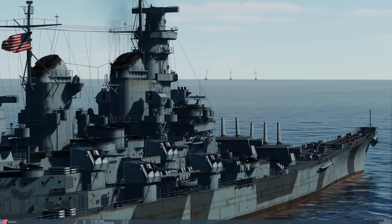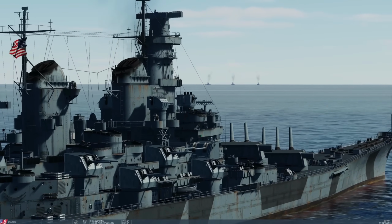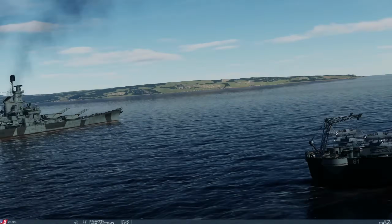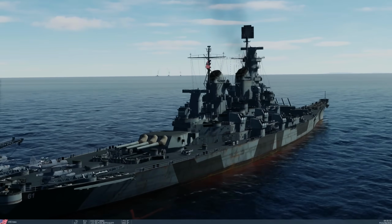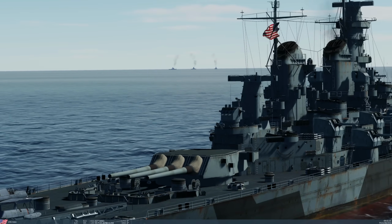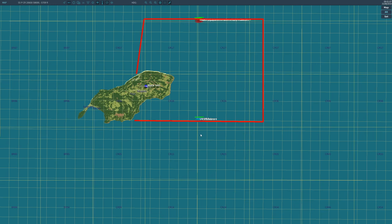Here's an interesting thing. The gun turrets are firing at different targets on one of the Iowas. I wonder why. Never seen that before. Who's this on the right? Sock, you're not at enough of an angle to get your turret 3 firing. Don't know why. Come on, baby. Turn.